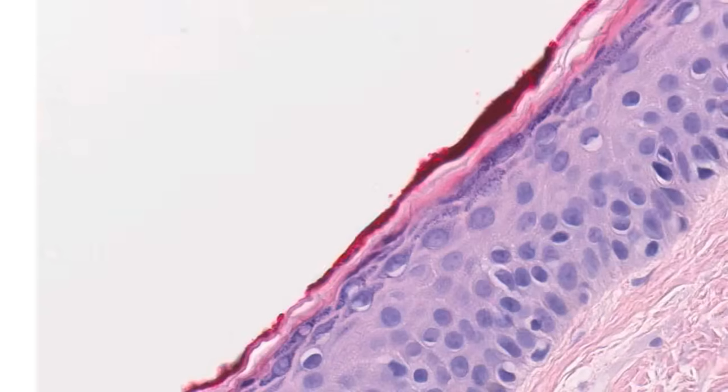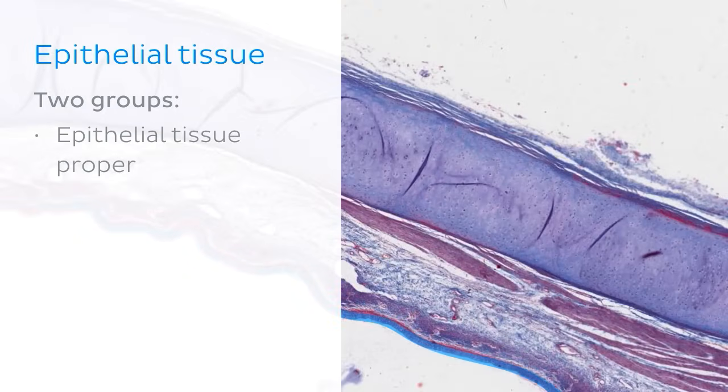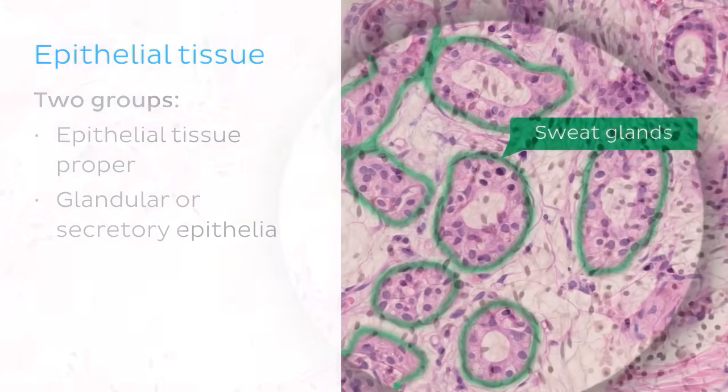Remember the 4 types that we looked at today? These were epithelial tissue, which we saw can be divided into 2 primary classifications: epithelial tissue proper, or covering epithelium, which lines the internal and external surfaces of our organs, and glandular epithelium, which forms the ducts and secretory parts of several glands in our body.